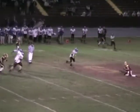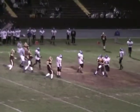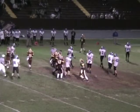Hill fires it over the middle. It dips up in the air, but it's caught anyway by Denton at the 49-yard line. That's a first down.